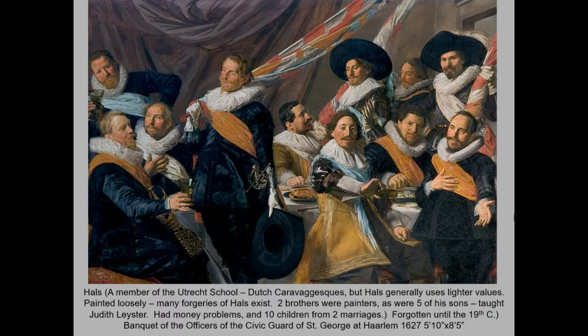In this case, we're looking at a civic guard. And so these members of this group are recording themselves as active participants in the protection and prospering of their own city. They're also being paid a bit of homage by how much money they have paid to be included in the painting. So obviously the leaders are going to, but the supporting figures quite often were sort of ranked in how much space they would occupy in the painting based on how much they paid the artist for the work.